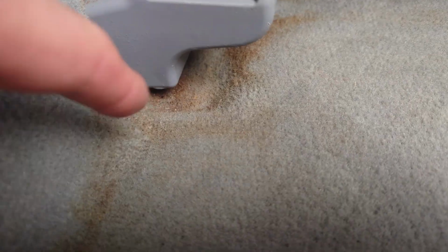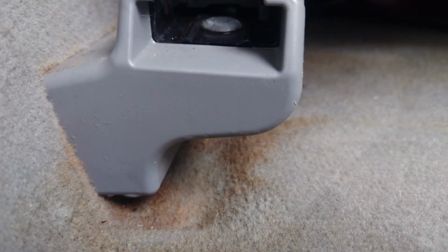All right, this side's a little bit worse. I'm trying to figure out what this all is. It can't all be like soda spill. I think it's some kind of rust or something that may have come from the seats and like salt water or something like that. Not that it was in a flood, but if you're living in that kind of environment or something like that. I don't know, just guessing.